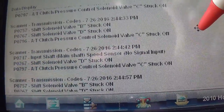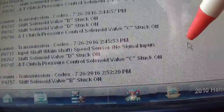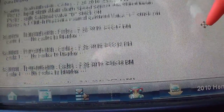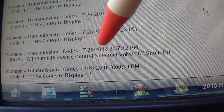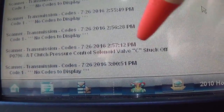It's interesting. And then here I rescanned it, and then I reset the codes and took it for a drive to see what would come back first. And this guy, the 796, came back pretty much right away. I didn't even get past third gear, and the way the truck drives, it shifts really hard. Sometimes you put it in reverse, it takes like 3 or 4 seconds to engage, and then you feel this hard jerk, clunk.